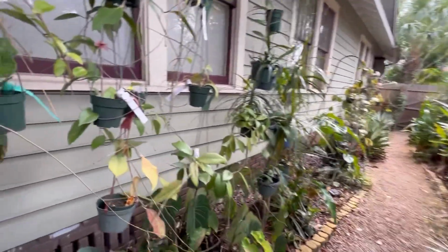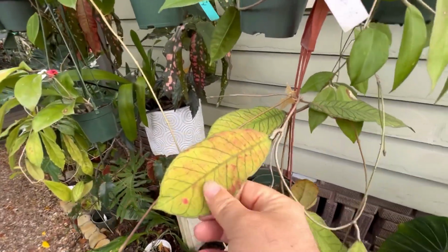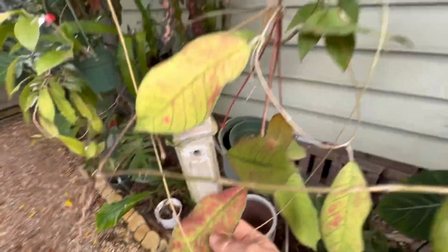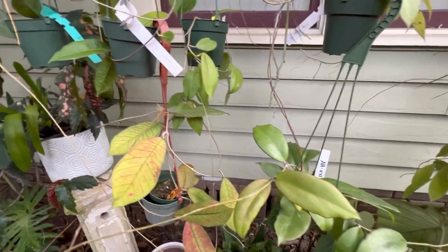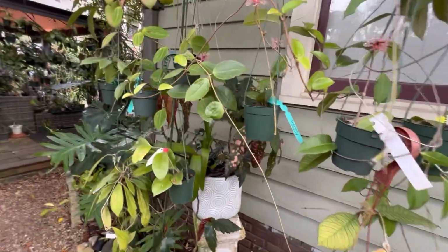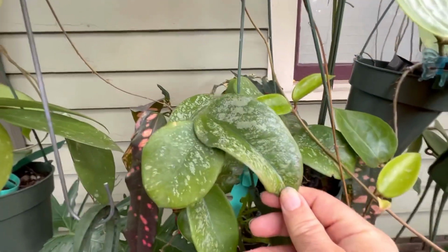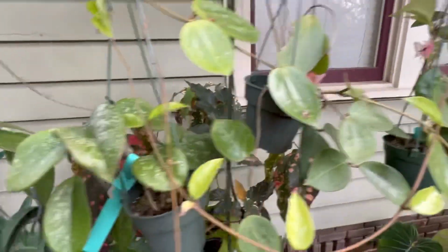I even left this Hoya Saba Borneo. And I'm pretty sure the temperatures never dropped down to 47 degrees in Borneo. So, but they're doing good. I'm not complaining. They're not complaining. And of course the Carnosas are doing really good. They like a little cooler weather. They can take a lot cooler weather than most.